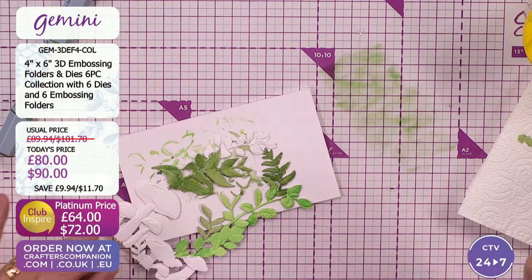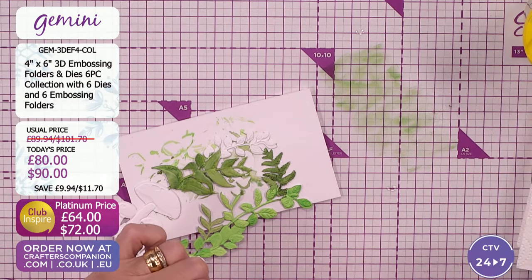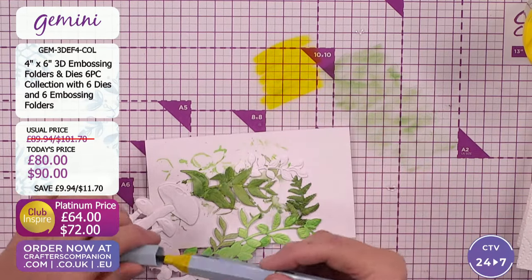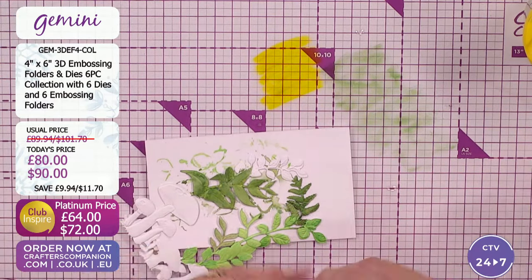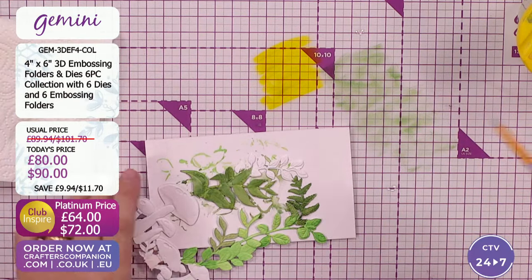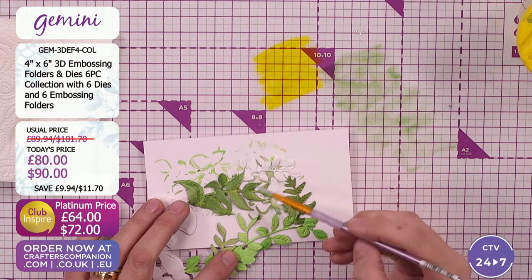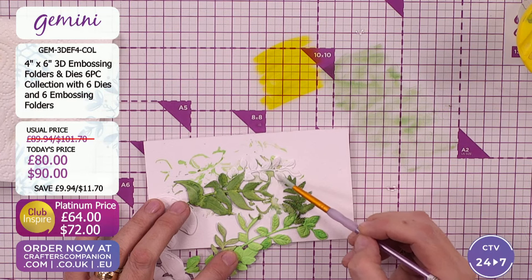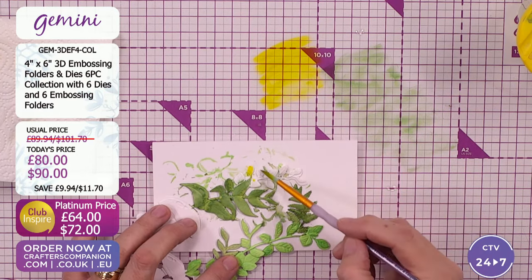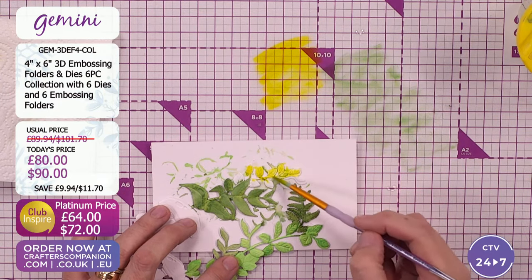And then that last one, I'm going to change my green again. This one is the lime, so it's quite a yellowy olivey green type colour. And again, get rid of some of that dark ink out of here. And that last little section here, just going to add the water again first, and then pick up that lime green just to get a contrast.